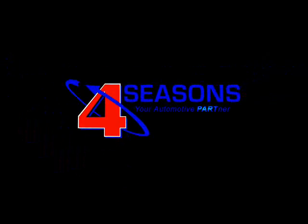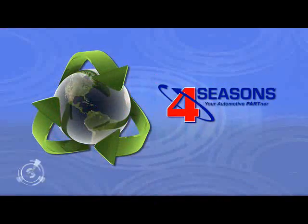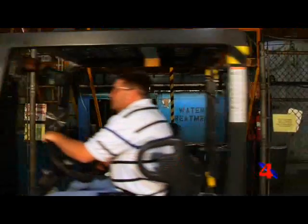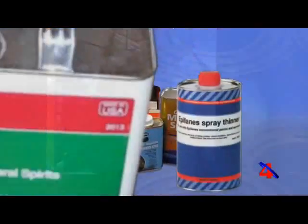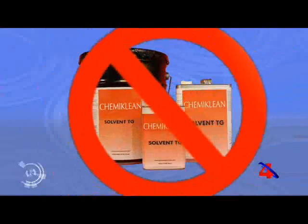Throughout all of these phases, Four Seasons makes every effort to be environmentally conscious, and we have committed ourselves to make a difference in many ways. This is evident in our cleaning process that consists exclusively of water that we recycle and treat on the premises with zero discharge to the environment. This allows us to avoid the use of mineral spirits and harmful cleanser compounds.